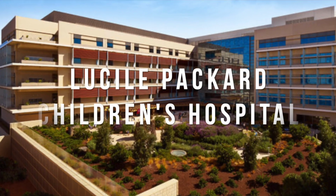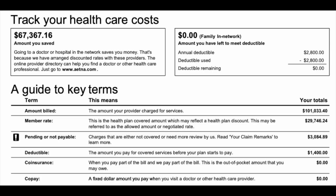So I had my delivery at the Lucille Packard Children's Hospital at Stanford, and the total amount they charge for all the services add up to $100,000. And because the hospital is an in-network provider, the member rate is only $29,000. And then my deductible in this case is $1,400.